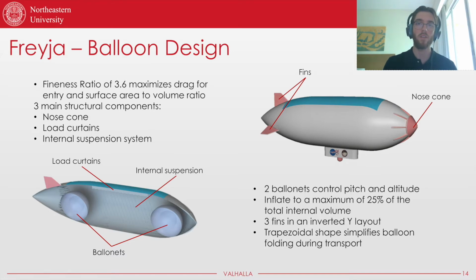It also has the best surface area to volume ratio out of the tested options of 3.6, 3.8, and 5. Although technically an even lower fineness ratio would mean a higher internal volume, it would also increase the mass of the outer envelope considerably, which should not be ideal for Freya to be able to travel at our desired altitude of about 41 kilometers while deploying the drones.